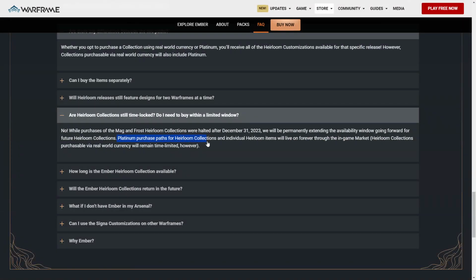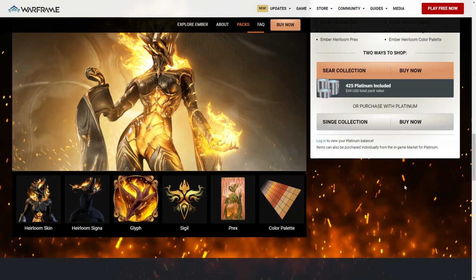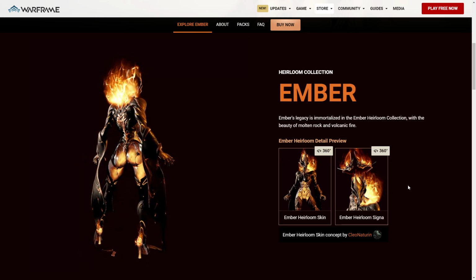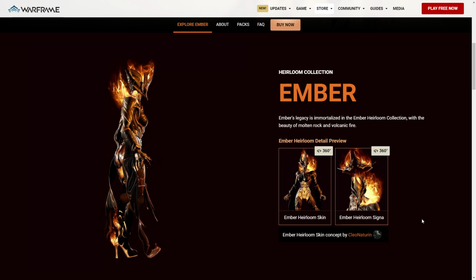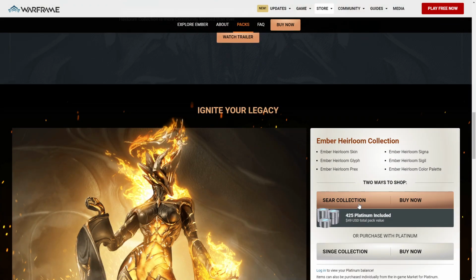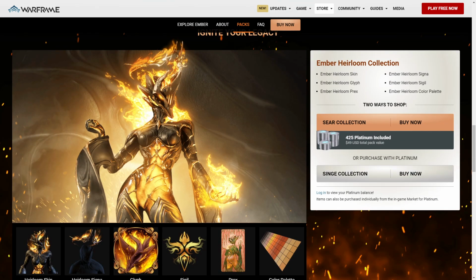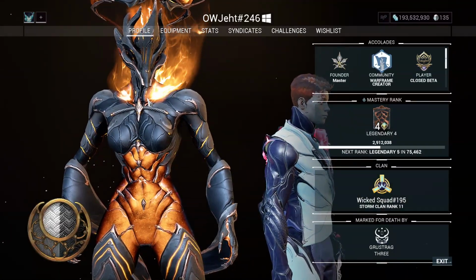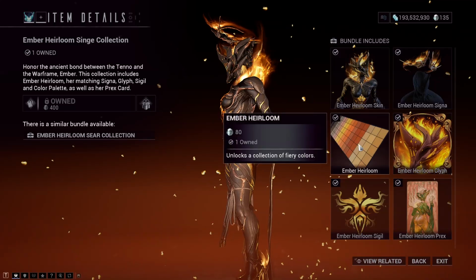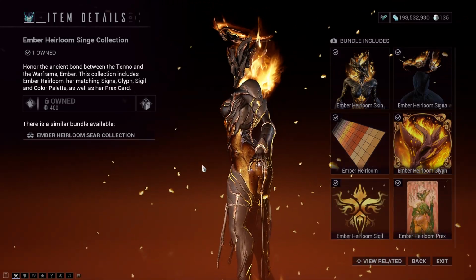Platinum purchase paths for heirloom collections and individual heirloom items will live on forever through the in-game market. There is no rush to rush out and buy the Ember Heirloom collection if you are buying it with Platinum in-game. The only time lock to this whole Heirloom collection is the Seer collection, buying it with real money. That will end when the next heirloom collection comes out, but every single item in her collection will forever stay in the in-game market to be purchasable whenever you want to.